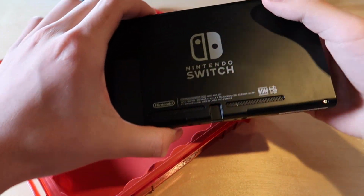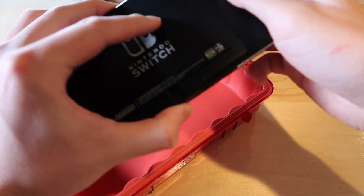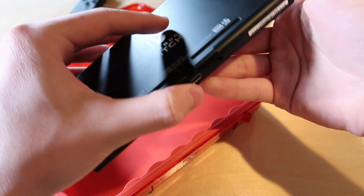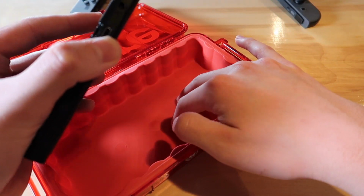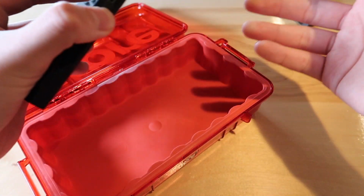So what you'll want to do is take the main body of your Switch and put it screen side down, just so it's less likely to get scratched from the Joy-Cons once they're in there. And if you're worried about it getting scratched when it's face down in this, definitely just get a glass screen protector. That's what I got on mine, and they're not very expensive. They're like $10, I think.